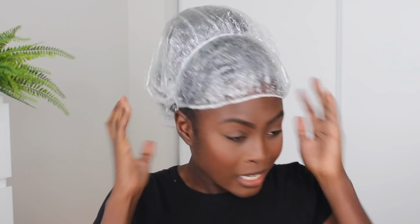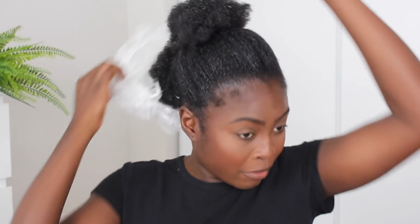Alright, hey guys, so it has been a little over 30 minutes, I'll be honest, and my hair, you can see, is getting hot and steamy under this cap. I had to use 2 because it gets a little tight. So I'm just going to take this off and we're going to wash it out and see what it looks like, how it feels after this whole process, because this is like an hour-long process when it comes to deep conditioning. I refuse to give it any more time.